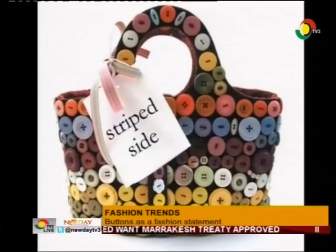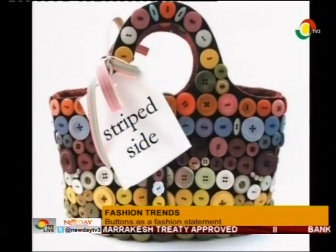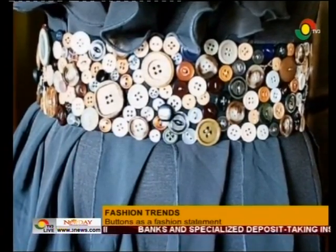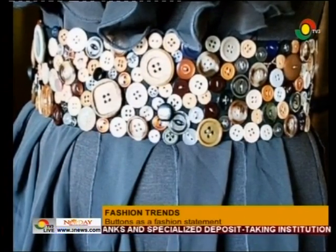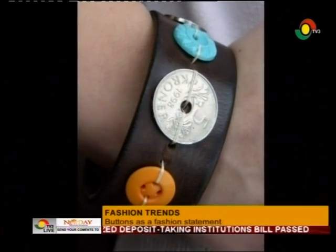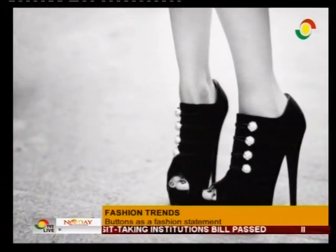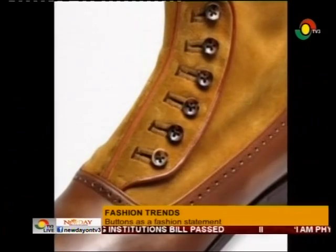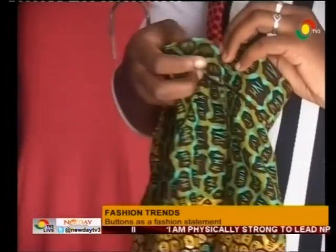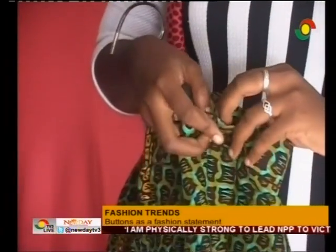The possibilities of buttons are countless. They are limitless, so we should actually explore more, because now I've seen people making belts out of buttons and really nice bracelets and stuff out of buttons, so it's quite interesting. And now I've seen them on shoes. I never really saw buttons on shoes, but now I'm seeing buttons on shoes, and I think that's cool. So we asked the public what they think about button designed pieces.